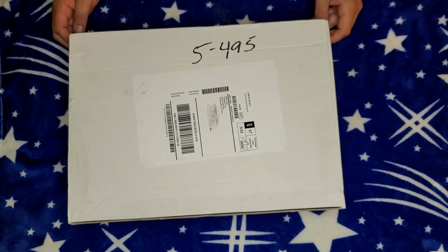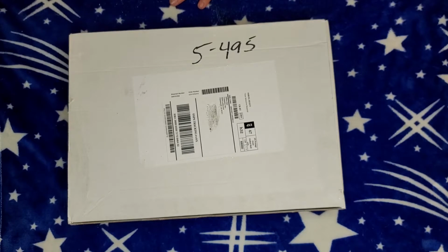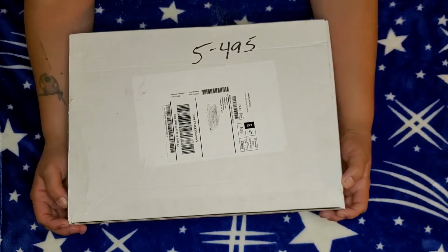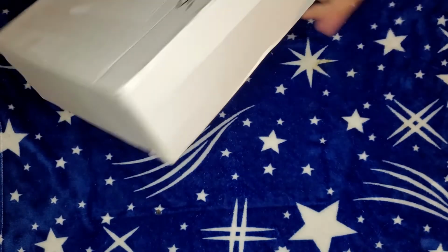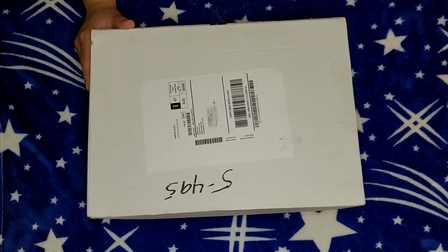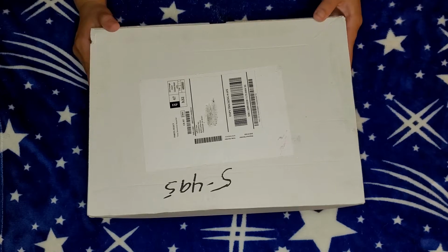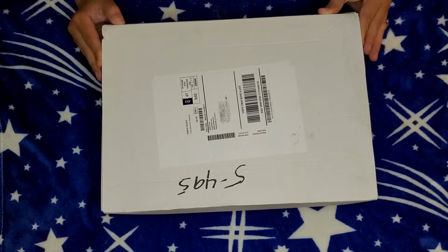Today we have the Pink Religion that Joshy Poo got me. He got it for me a little while ago, but we've been busy. So I did already open it, I'm not gonna lie to you guys. I kind of looked at it. I didn't swatch anything, so I'm excited for that. I didn't really touch anything. I just opened it and took a look at what was in there. So let's see.